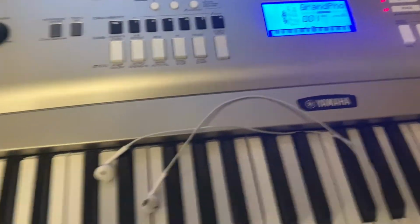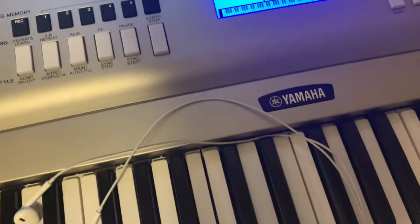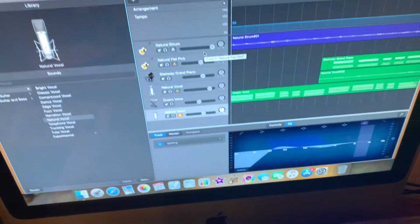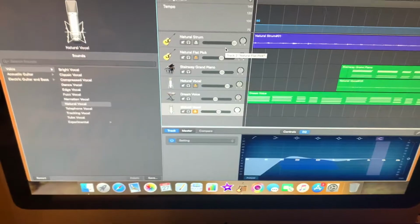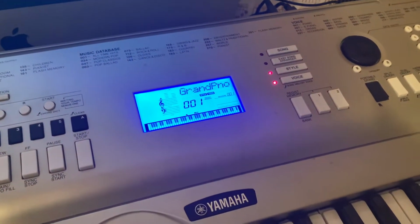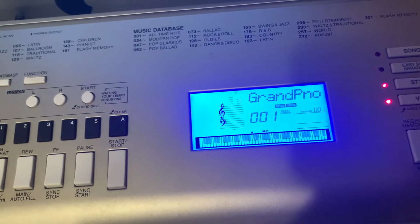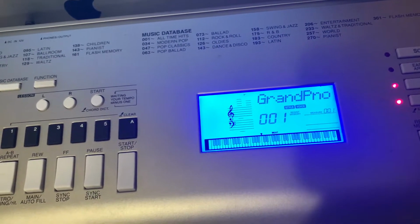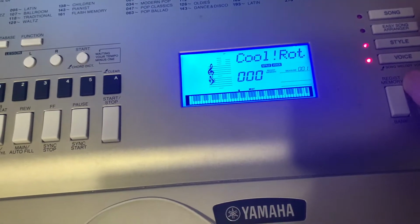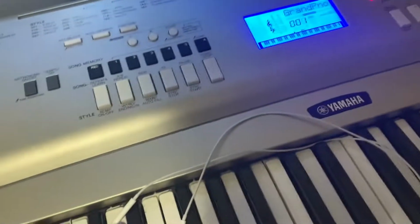I got 400 different instruments to choose from on this keyboard alone, though none of them are used because this is literally just being used as a MIDI keyboard for GarageBand, which is the program I use to make the music in the first place. But as a standalone keyboard, this is also amazing because you got over 400 different instruments to choose from. So 489 plus 1, I don't know why it has that 0 there, but okay. So nearly 500 different instruments to choose from. Nice. Yeah, there's a lot of instruments to choose from on this. Yeah, this is one nice keyboard.